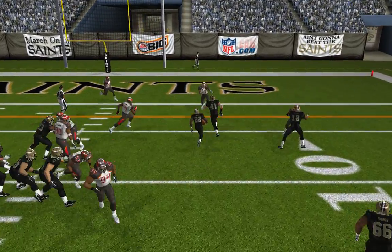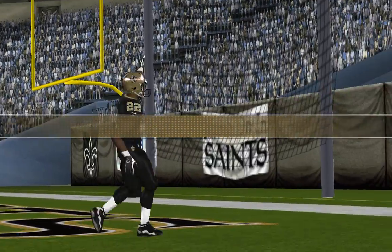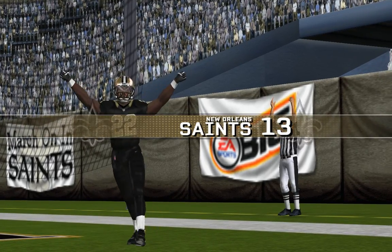Counterplay. Touchdown. That touchdown had everything. Good play call, good blocking, and a great run.